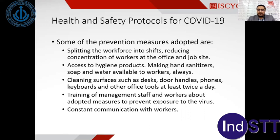Splitting the workforce into shifts, reducing concentration of workers at the office and job site. At our organization, our team is 13 people, so we were able to easily divide it into 2 groups. While one group is at the office during the week, the other group is doing home office, and we are alternating every other week. We are still doing this, and we have been successful in that we have prevented our workers from getting sick.